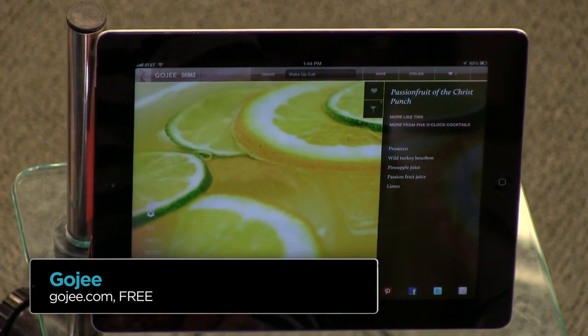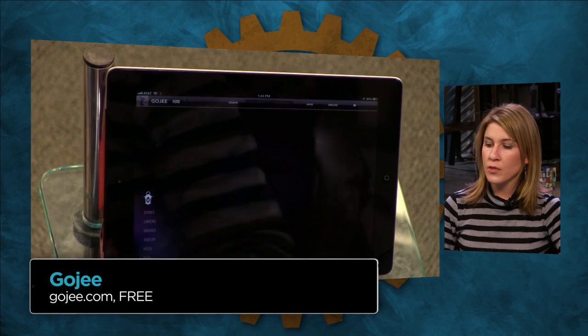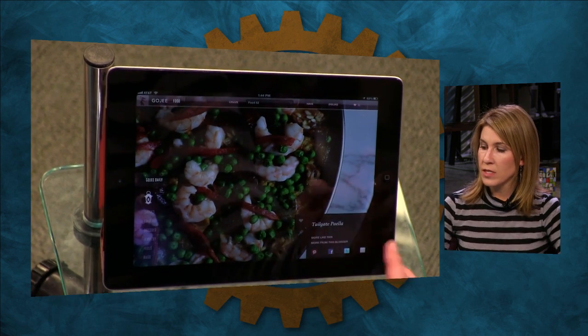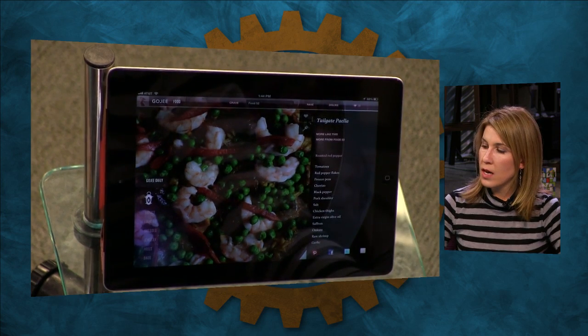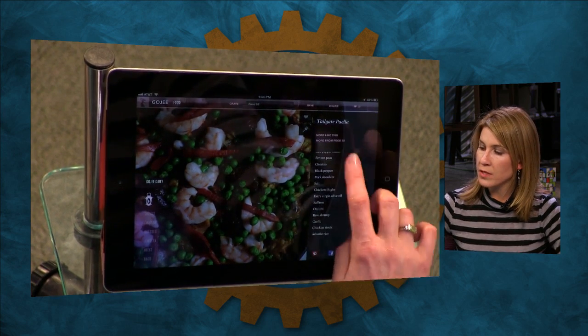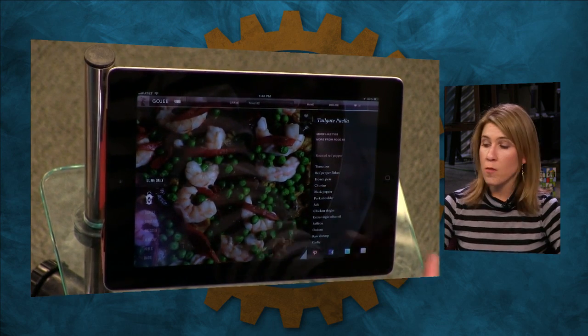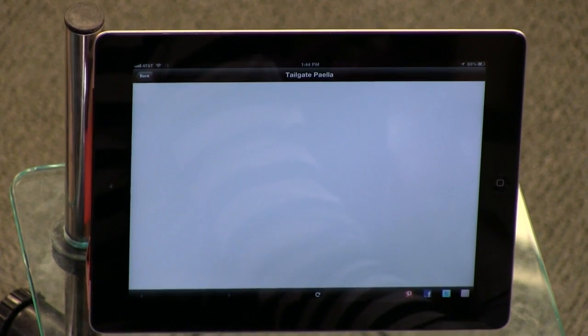It is an Italian champagne, so it's a sparkling wine. That sounds good. Now, I'm looking through drinks, but I can go over to food and look through a variety of recipes. What's nice is that it's photographically gorgeous. You swipe up to see what ingredients you would need to make this dish. And if I'm interested enough to know more, I click on the little fork icon, and it takes me to the originating blog.